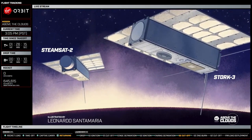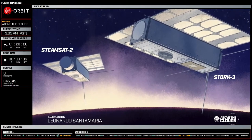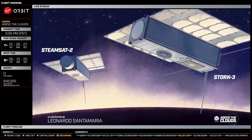Ground on control. Copy you on control. Are you good to get going with this? Yep, can do. Sounds good. I'm going to be handing over to LC2 here.